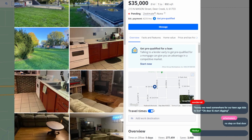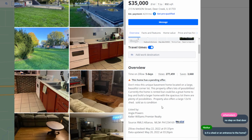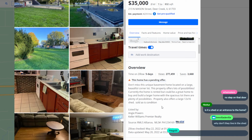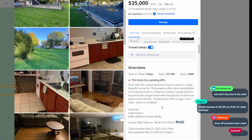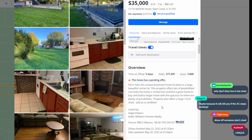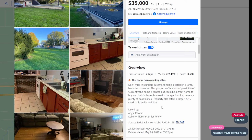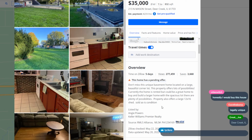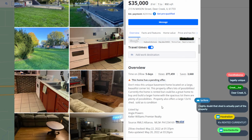What's the listing say? Folks, it has a pending offer. Don't miss this unique basement home located on a large, beautiful corner lot. This property offers lots of possibilities. What doesn't? Jesus Christ. This is in Illinois. So at first I was like, why is it so cheap if it's underground? I was like, maybe it's in Mississippi. The place where you typically don't have basements.